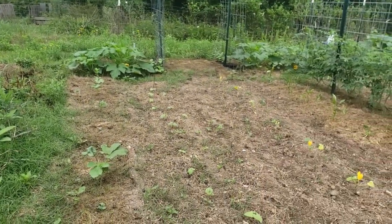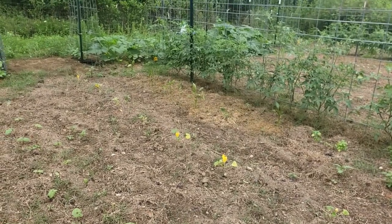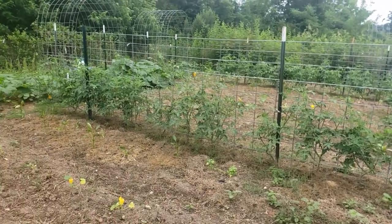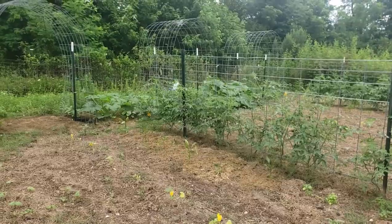You can see the beans over here are doing awesome. They've just popped up like crazy. More of the extra squash, more peppers, more basil, and that row is all cherry tomatoes. And they're doing really good. Let's get closer and see.